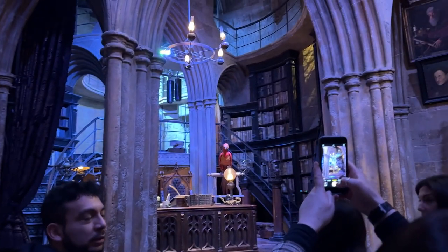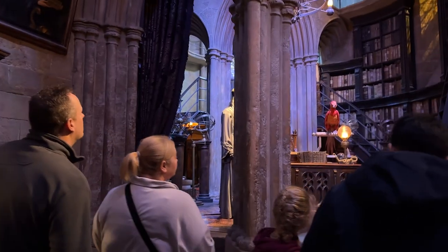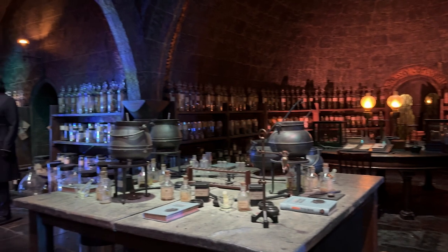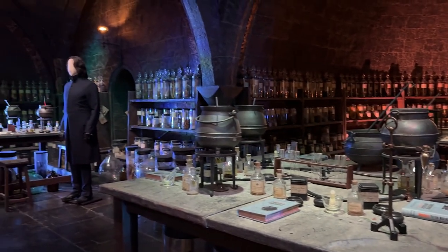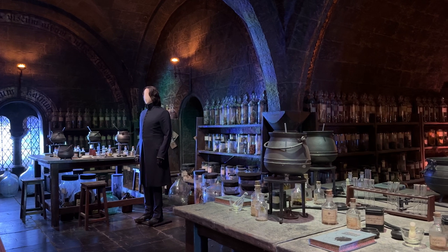Now in Dumbledore's office, see the Phoenix, and then Dumbledore as well. It's the potions classroom with Professor Snape. You see the potions mixing themselves down there.